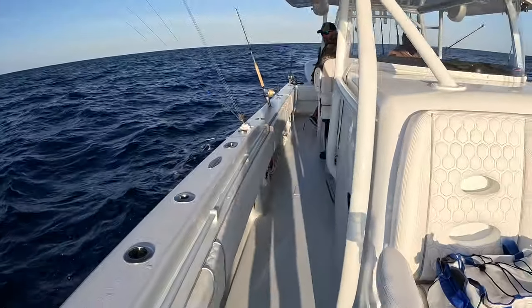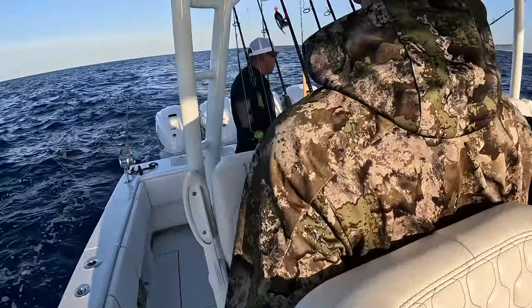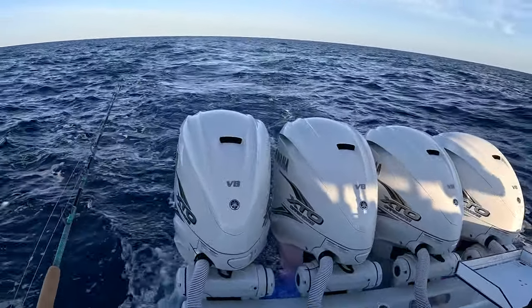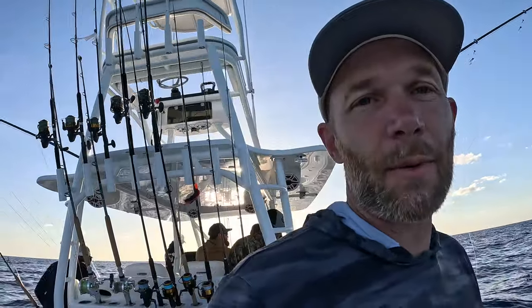Got done straightening all the lines, rigging all the baits. Everybody's got their assigned positions, and now we just need some fish. So we're gonna cruise around a little bit. We're gonna start on a temp break. We're gonna be looking for weeds, birds, and fish. And as soon as we got something exciting going on, you're gonna see it.